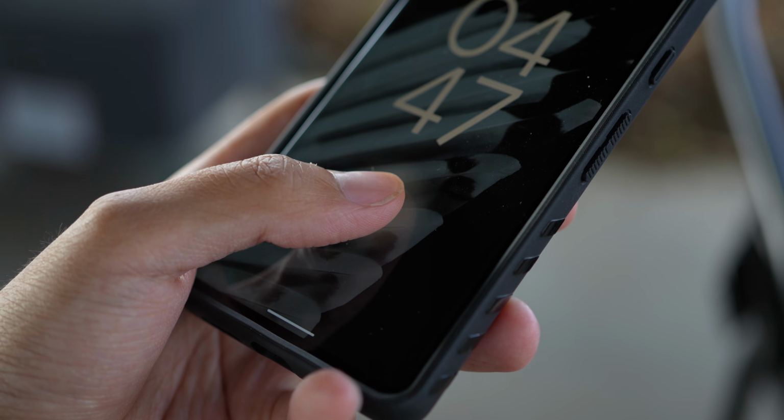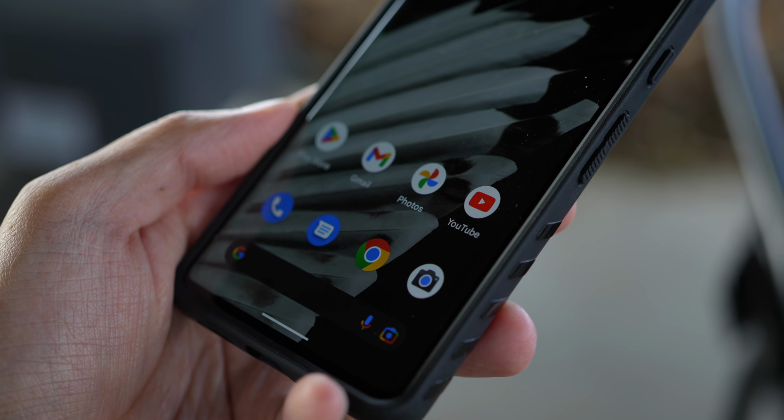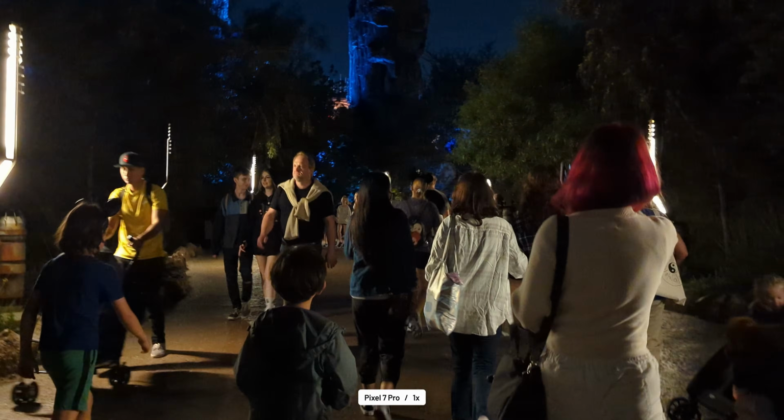Now, to be fair, the last one, not that great. This one, better. It's just funny that the face unlock kind of gets a lot of the work done by the time you actually put your finger down on the sensor.